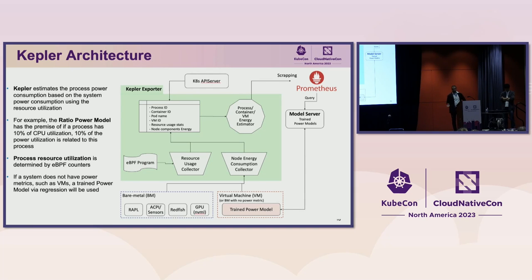Okay, so this is the Kepler architecture, just to give more information on how things work. Kepler estimates the power consumption for the process. So we collect the resource utilization of each process, for example, the CPU utilization, the memory utilization, the GPU utilization. And we collect the power consumption of the resource, the CPU power consumption. And we use the premise, which is general and used in all research papers actually, that if a process is using 10% of the CPU, 10% of the energy consumption of the CPU is associated with this process. So it's as simple as that.